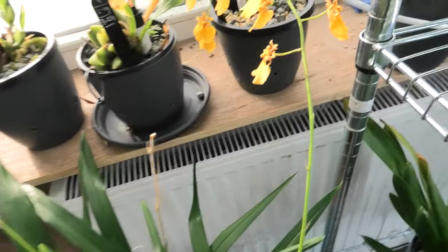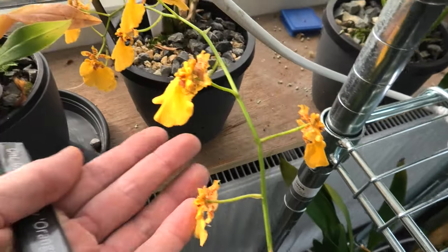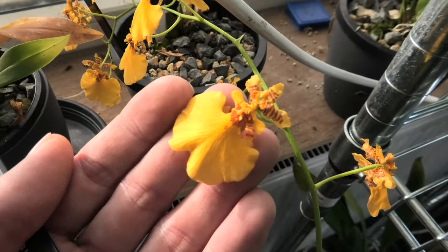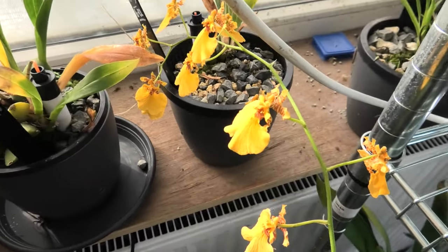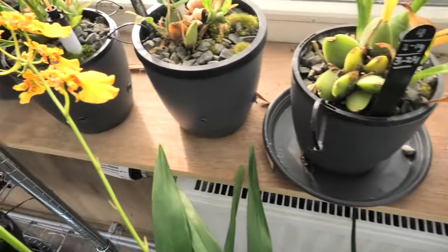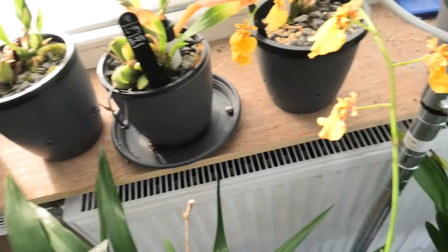And I did get a name for this one. This is an orange. Orange is almost a theme for today. We started with orange flowers and I realized that I had quite a few orange flowers. But anyhow, this is an orange dancing lady. I have it for a few years now, I think 2 years. I didn't even know they existed in orange.